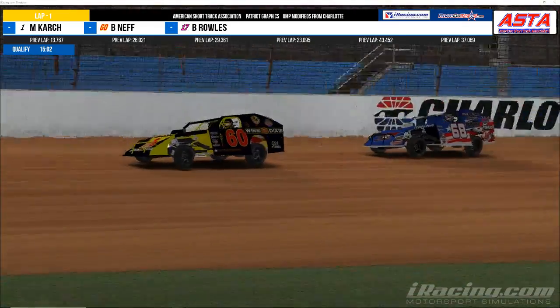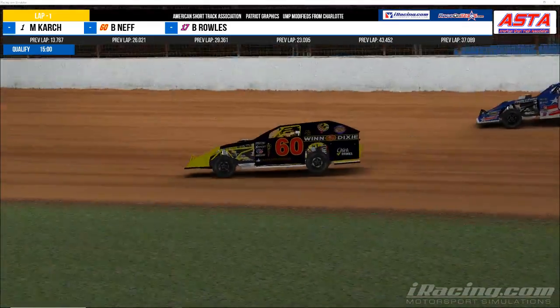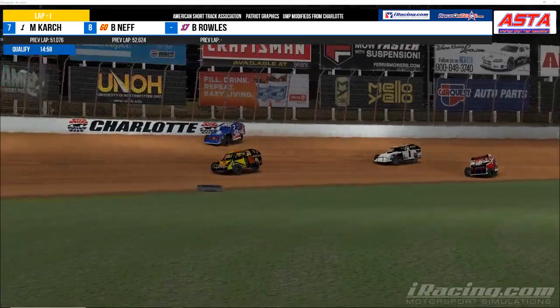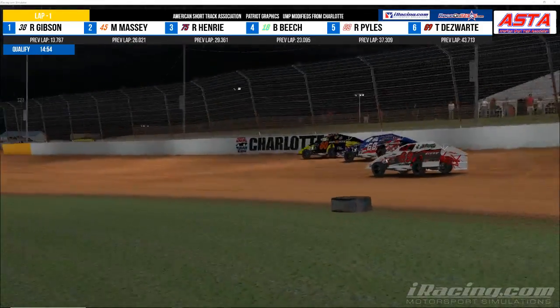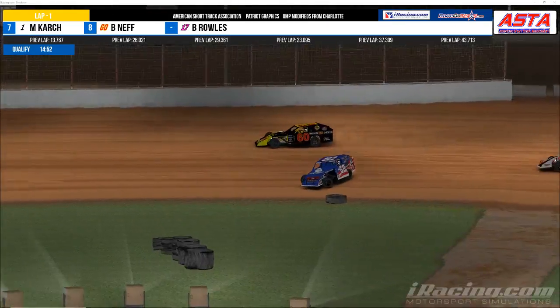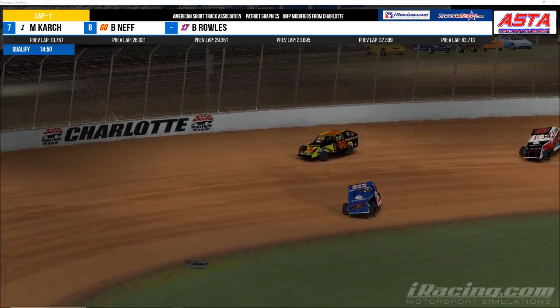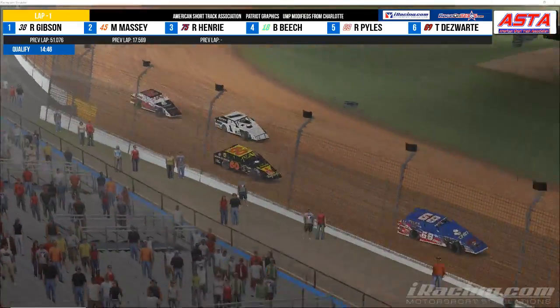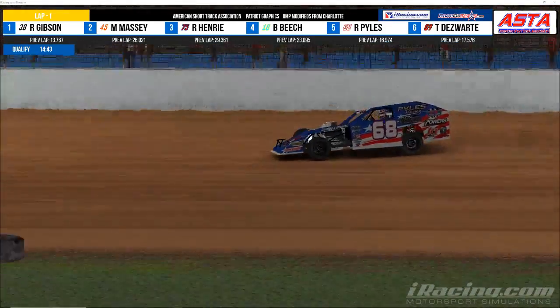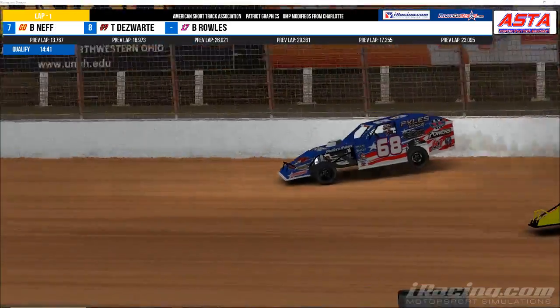We are green off of 4. Brian Neff going to catch him sleeping, leads the field into turn number 1. Neff, the only rookie driver among the ranks this evening, at least an iRacing rookie. And here comes Ronald Piles on the inside of turn number 3. Piles very sideways, but the car drifts beautifully off of turn number 4, and Piles going to lead lap number 1. Neff back to second spot.